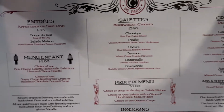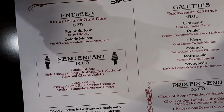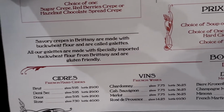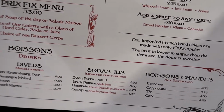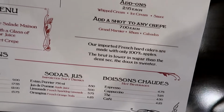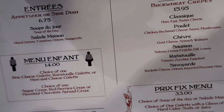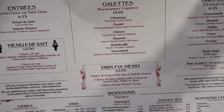So inside the menu is a little more expanded than the one outside. They do have a kids menu, which comes with a choice of one smaller savory and one smaller dessert. They've got the full cider list if you want to pause and look through those. Wine, soda, blason, champ, hot beverages, crepes, galettes, and the prefix menu, which I think we're going to try a couple of those. But yeah, there's the expanded inside menu.